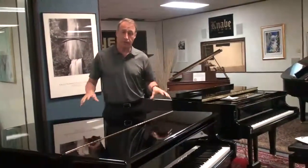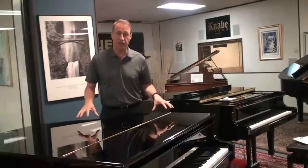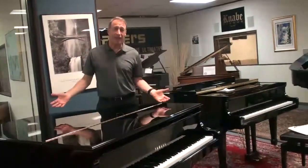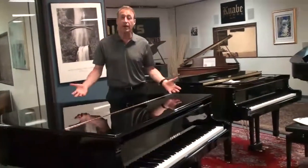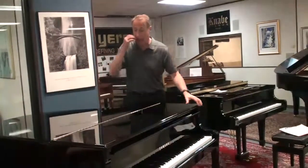Go to your friendly Yamaha dealer, they cannot advertise this for less than $30,000 or they'll lose their franchise. It's a minimum advertised price. So here you have a 5'3" piano that's minimum price for 30 grand. Now, they don't sell them for that, but even at 20 grand, this is an incredible piano. Let me just tell you.